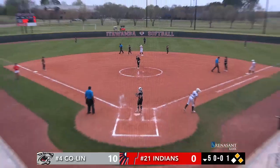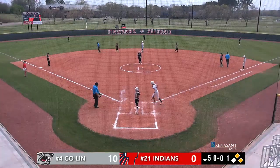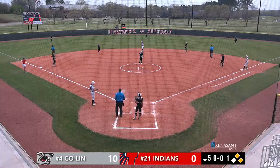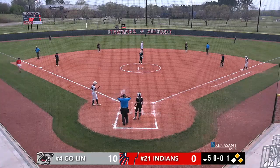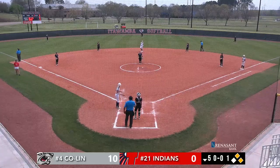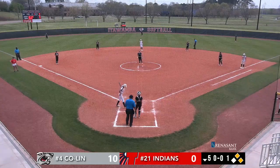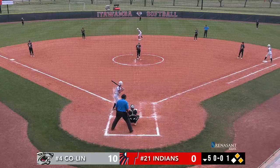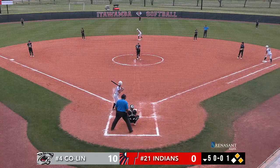ICC finding some life here late in the game against a relief pitcher for the Wolves. Great job by Zoe Goodman to come up clutch right there in our first base hit of game 2. After that tight game 1 loss, she comes up, hits it right back through the middle, just what the Indians needed. And this will bring up Stegall, the first baseman, to the plate.